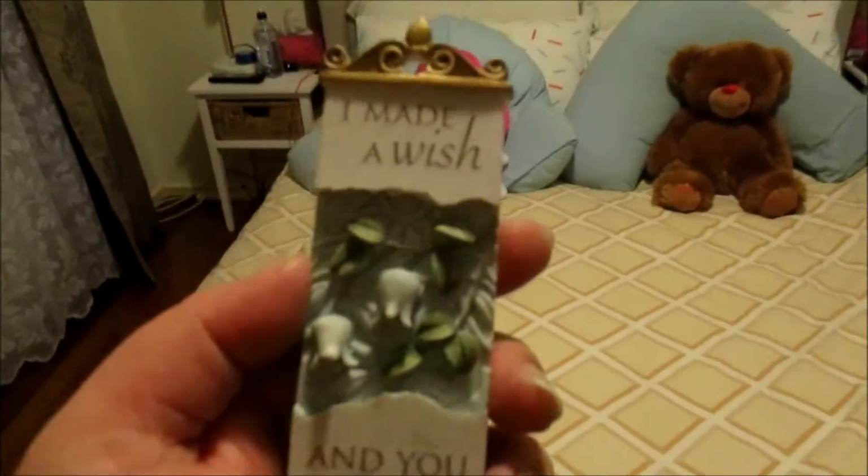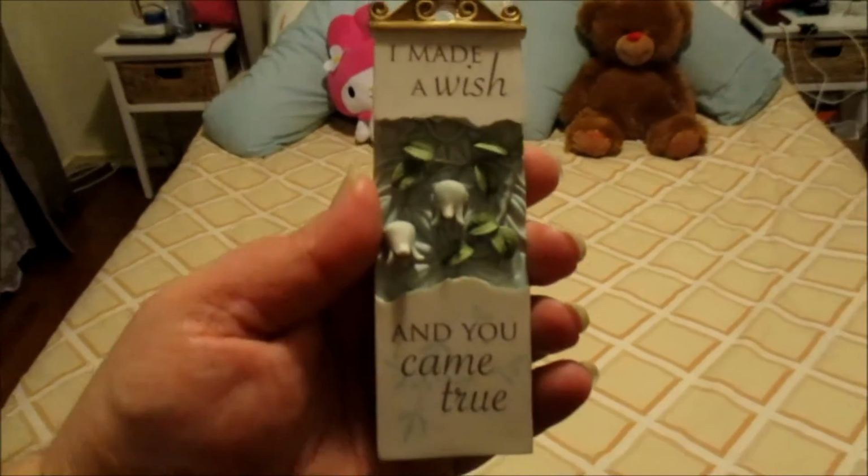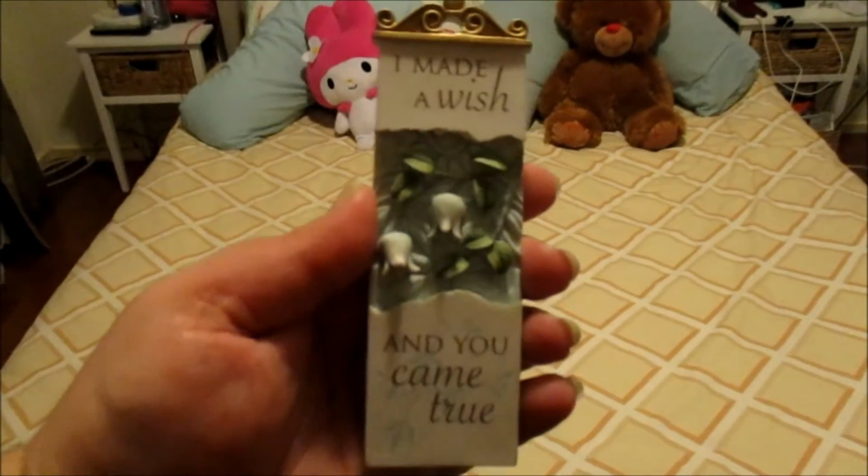And then I found this. I got this for Sean. I found it and it says, I made a wish and you came true. It's really cute.